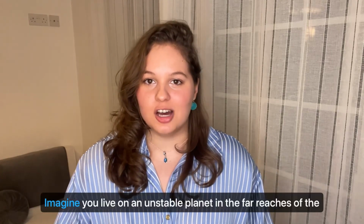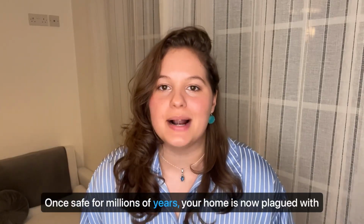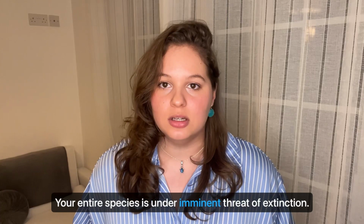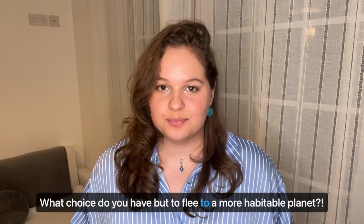Imagine you live on an unstable planet in the far reaches of the galaxy. Once safe for millions of years, your home is now plagued with scorching heat waves and violent storms. Your entire species is under imminent threat of extinction. What choice do you have but to flee and find a more habitable planet?